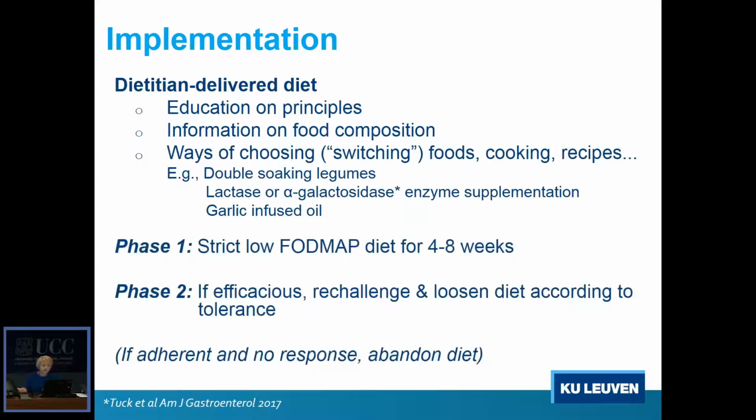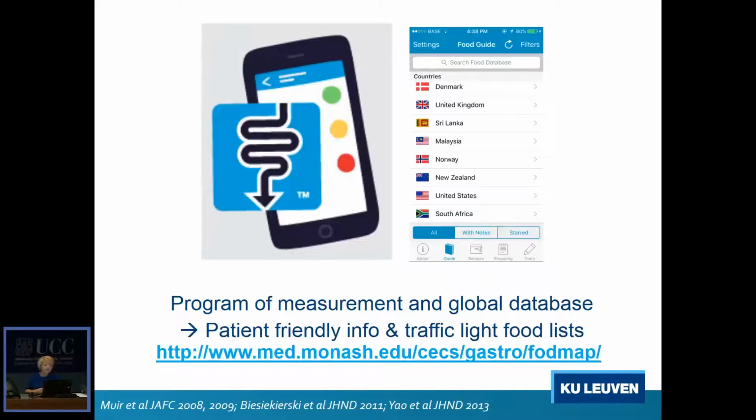So the steps that we normally follow when clinically implementing the low FODMAP diet is phase 1, instruct our patients to follow a low FODMAP diet for 4 to 8 weeks. We know from the studies if they follow that strictly that they will feel benefit within that first week. If they have felt symptom benefit, then re-challenge and loosen the diet according to their tolerance, knowing that each patient will have a different tolerance level to each of the FODMAP groups. Obviously, if they've been adherent and they've had no response, then abandon the diet or look at alternative therapies.